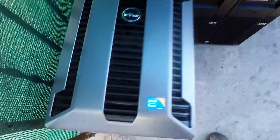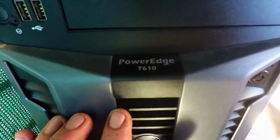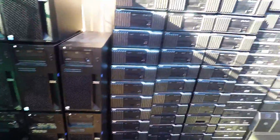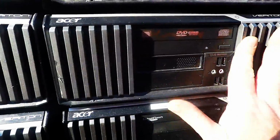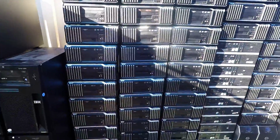Got a nice Dell, also a Xeon. It's a really nice server. Oh yeah, the PowerEdge T610. That one there I'll put into the workshop, and I'll check it out. Might be a good one. So yeah, 12 servers, and then mostly Acers, the Acer Veriton. They're okay, good for scrap anyway, but a lot of them.